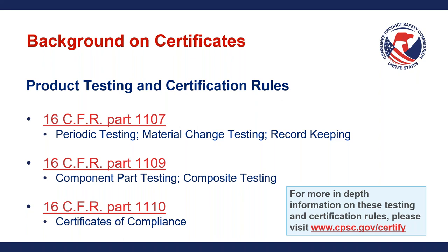That's all in 1107. 1109 is the component part testing and certification rule, which also has a significant section related to composite testing. Composite testing, for those of you who don't know, is where you have testing of like materials that might be differently colored, and the lab will test them together, typically in groups of three. This can save you a huge amount of money, especially if you have a lot of colorations to test. Sometimes people have something like 30 or 40 different colors to test. This could shrink your testing costs and make it more efficient for the lab to do that testing for you.